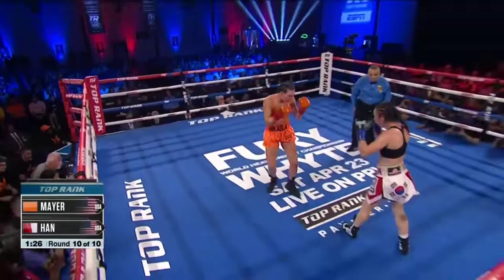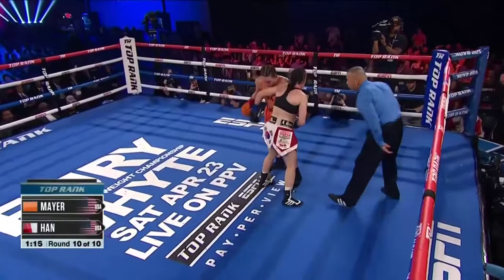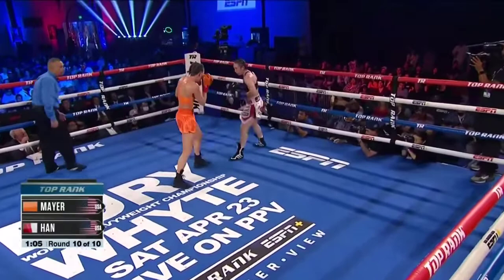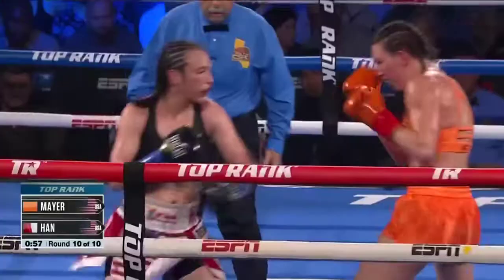Coach Al Mitchell does emphasize with his fighters, just get the win. He made a point to tell us in the fighter meeting he doesn't want Mikaela to go in there and think about trying to get a stoppage. Han at this point seemingly needing a knockout. Shoots a nice uppercut there. Still pressing on it. She's still looking for it.